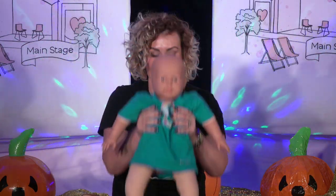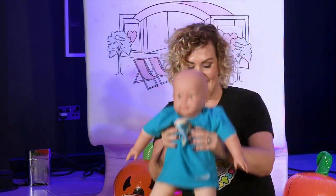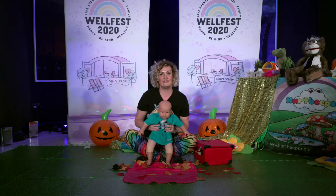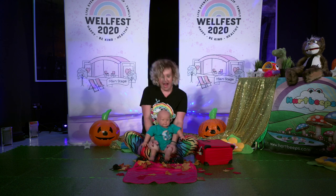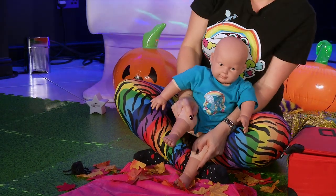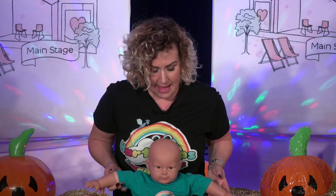Jump like a frog. Let's jump. Jump like a frog. Happy feet. Move those feet. Are you ready for bums in the air? Dance to the groove. Happy feet. It's time to move. Can you wriggle to the beat? Dance to the groove. Are you ready for some funky swimming?